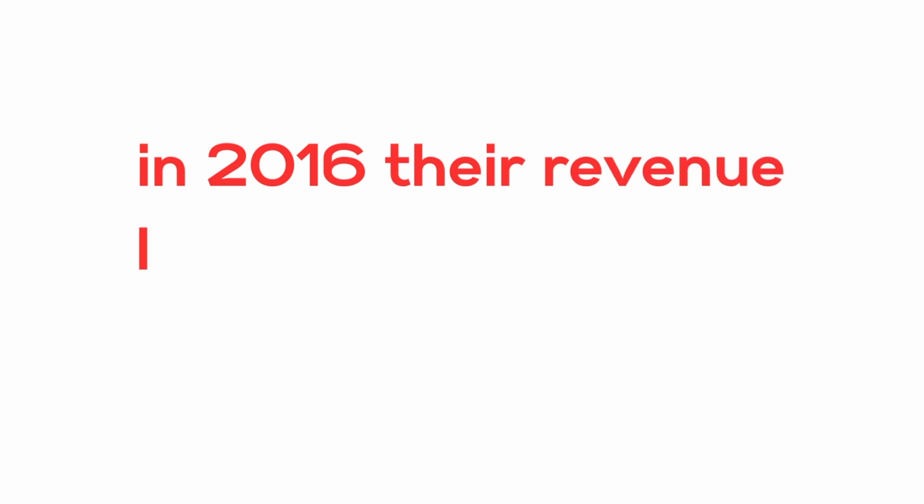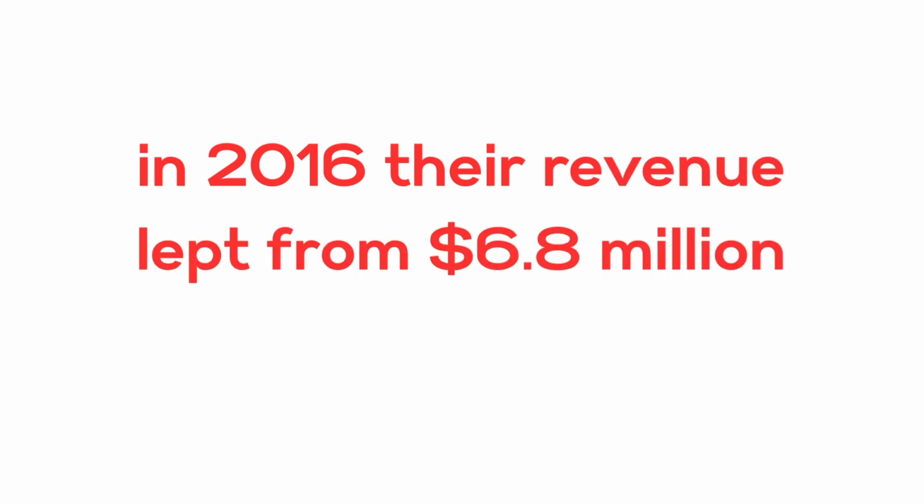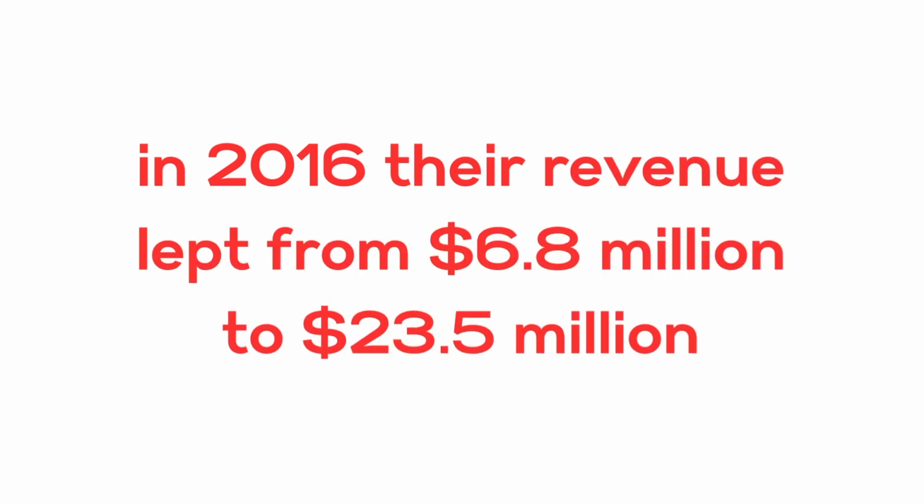They've grown incredibly fast. And I'm gonna give you 2 wild stats right now. In 2016, their revenue leapt from $6.8 million to $23.5 million in 1 year. However, it's important to note also with tech companies, they take longer to get to their profitability point. They didn't become profitable until 2017, so that's 4 years after the big launch that they had.